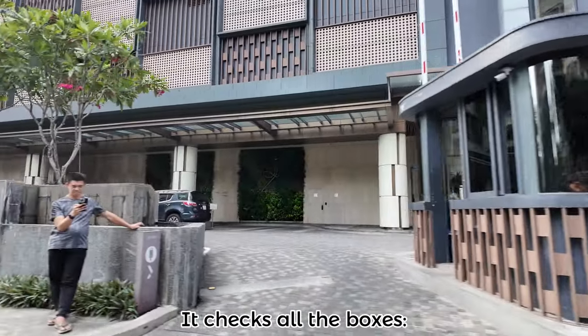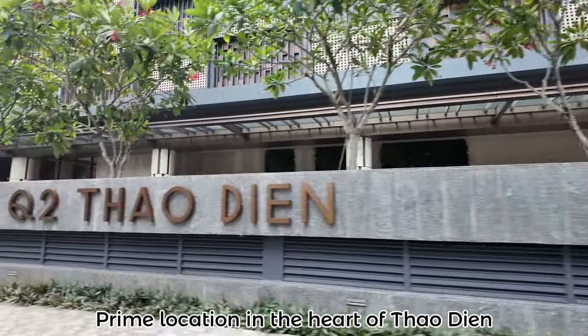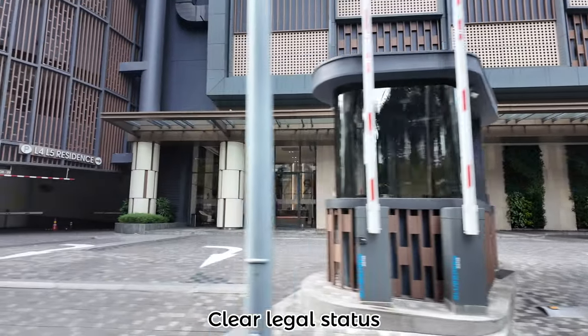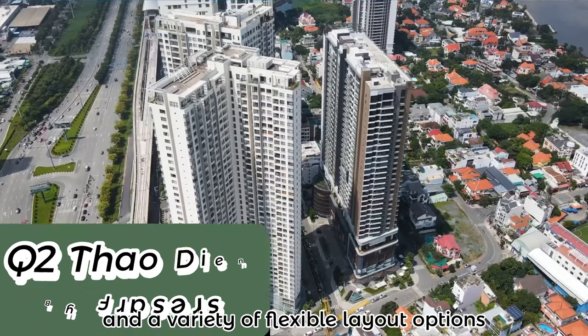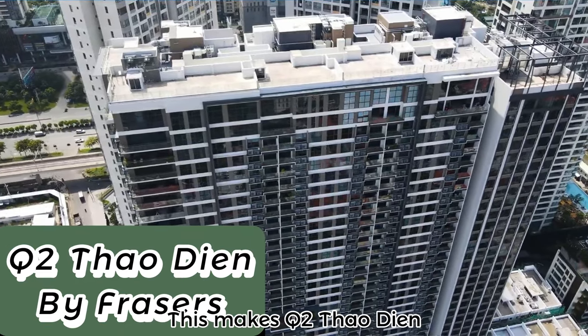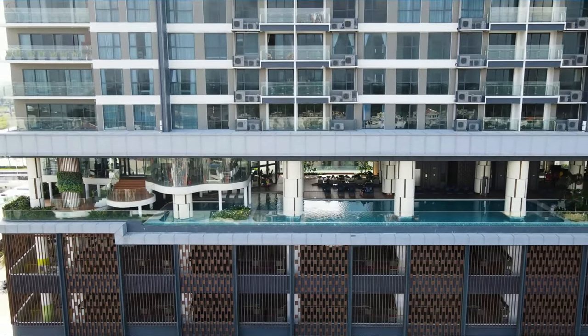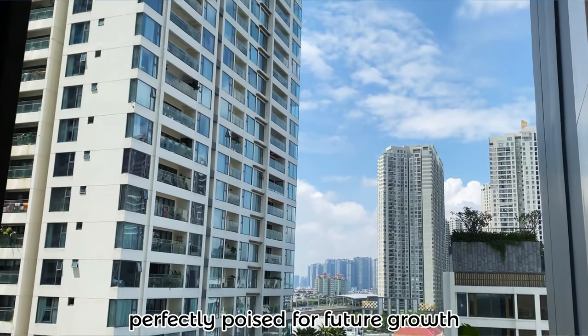It checks all the boxes: prime location in the heart of Thao Dien, world-class amenities, clear legal status, and a variety of flexible layout options. This makes Q2 Thao Dien the standout investment opportunity, perfectly poised for future growth.